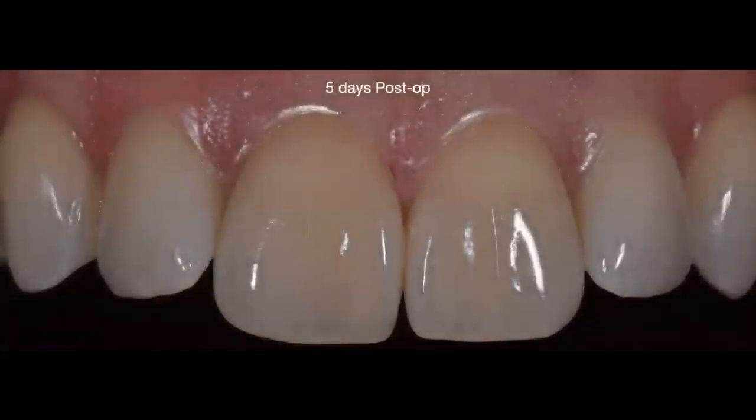So this is 5 days later. You can see with 10% carbamide peroxide, there's a little bit of a change. I would expect more, honestly, but again, little by little. One thing that you're seeing here, do you see this little irritation? When we did our tray in this particular patient, 10% carbamide peroxide created a little bit of irritation. So all we did was modify the tray in this area. We sectioned the tray on the embrasure area and the issue was solved.